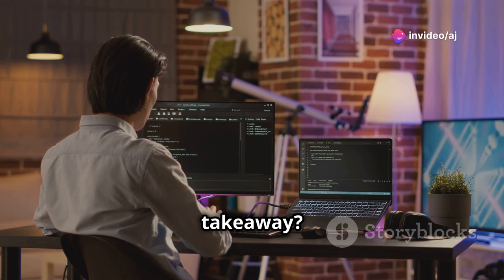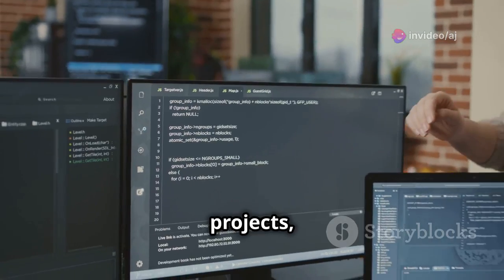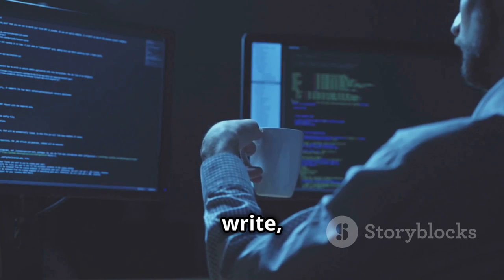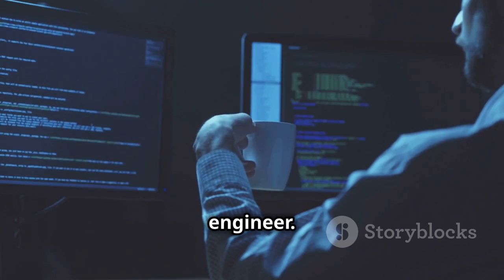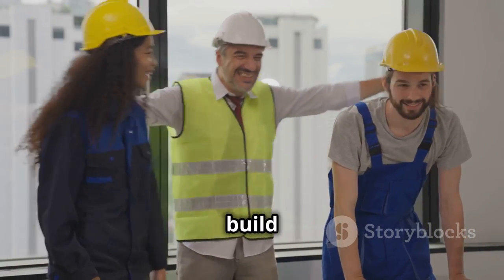The most important takeaway: don't just consume information, apply it. Build projects, experiment, and embrace the iterative nature of software development. Each line of code you write, each project you complete, brings you one step closer to becoming a proficient software engineer. The world of software engineering awaits. Go out there and build the future.